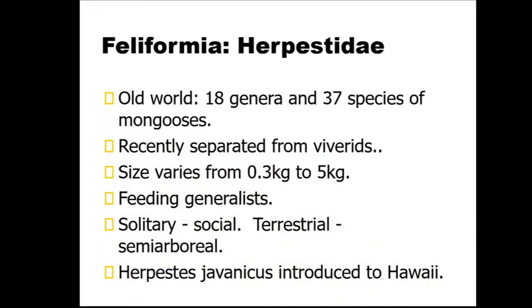Let's take a look at a couple of more feliforms. These are the herpestids and the viverrids. These are the herpestids, or the mongooses. And it wasn't until recently that the viverrids and the herpestids were considered part of the same group, but we now understand that there are some rather significant differences between them. These, for the most part, are relatively small. They're all below 5 kilos, and they tend to be feeding generalists.